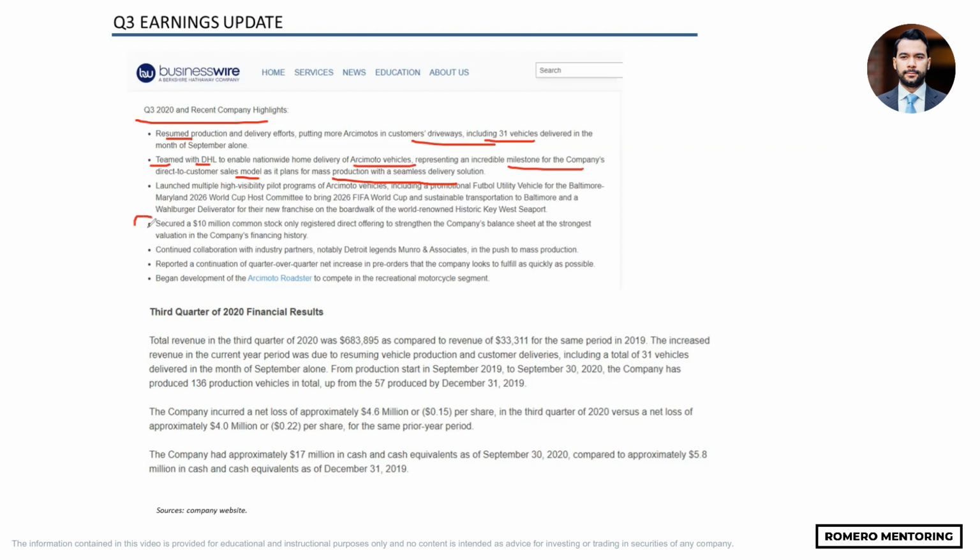This bullet point right here is pretty important. Secure a $10 million common stock only registered direct offering to strengthen the company's balance sheet at the strongest valuation in the company's franchise history. Okay, so they're securing enough financing to continue to finance their development, their expansion, their growth. Now let's look carefully at the financial results, because I like numbers. Okay, data and the numbers, they always tell a story.